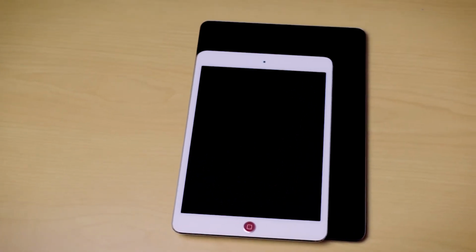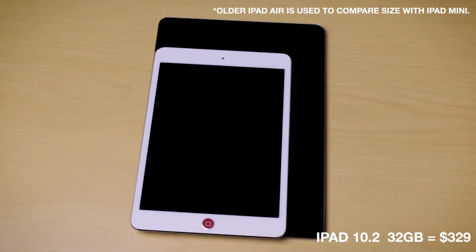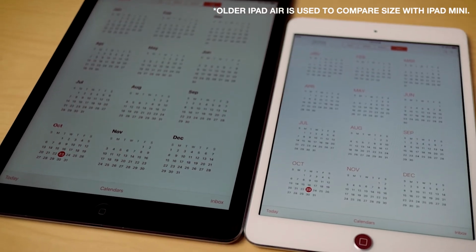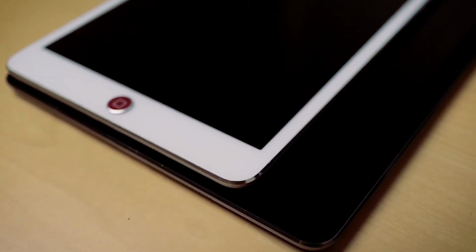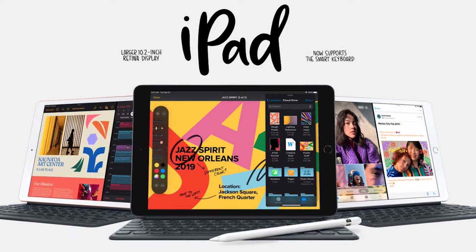The iPad 10.2 inch will cost you $329 for 32 gigs of storage. If you are looking at maybe marking up drawings, looking at images, answering emails, and casual photo editing, I think you will get good value out of this. Plus, you can now pair this with the Apple Pencil and Smart Keyboard.